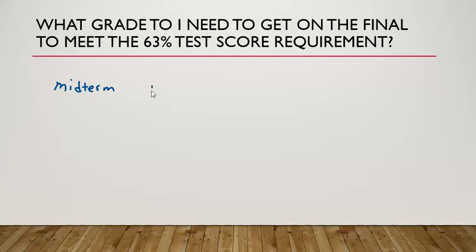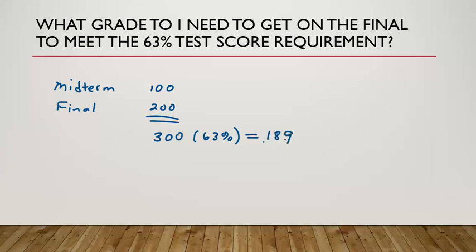So the midterm is worth 100 points, and the final exam is worth 200 points. All right, so that's a total of 300 points. Now, what you need to do is get at least 63% on these two tests, but weighted as they're weighted. So the final's weighted twice as much as the midterm. So here's how you're going to figure it out. You need to earn at least 63% of the 300 points that are possible. So if we take 300 and multiply that by 0.63, we end up with 189.